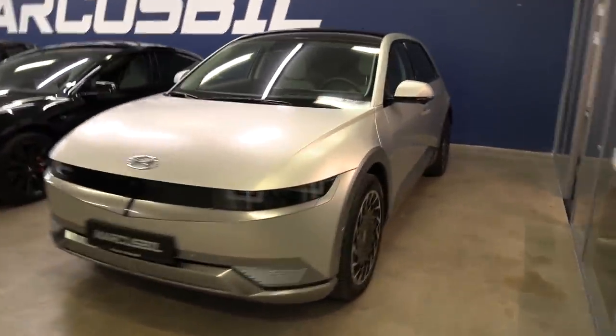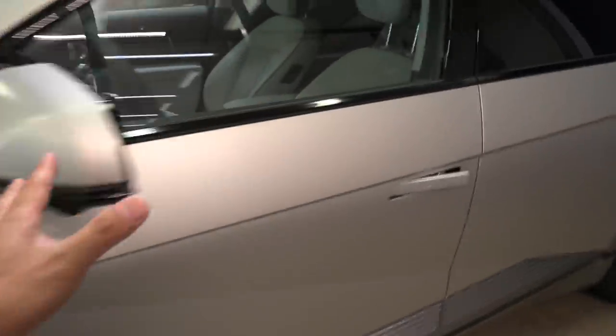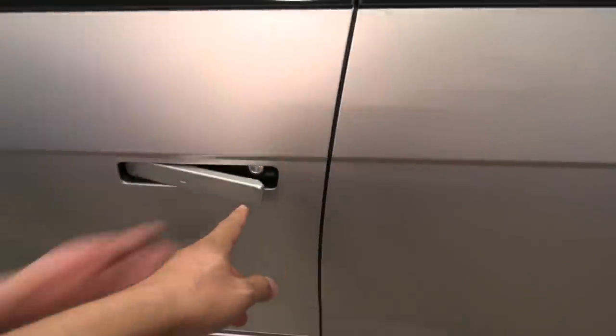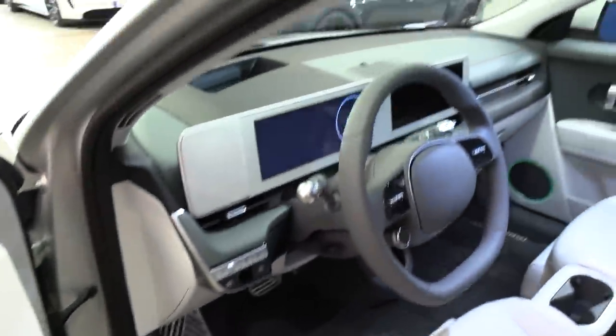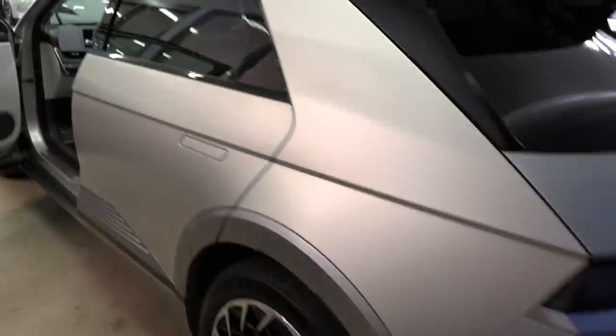Is this the Project 45? Yes. Ooh, this is a paint. They came like this originally. So this is the one, this edition. Wait, is this supposed to be like that? No, it's just that it's open. Okay. Where's the Project 45 badge? It's supposed to be a P45 badge somewhere. I can't find it, but I have not seen it in this color before.